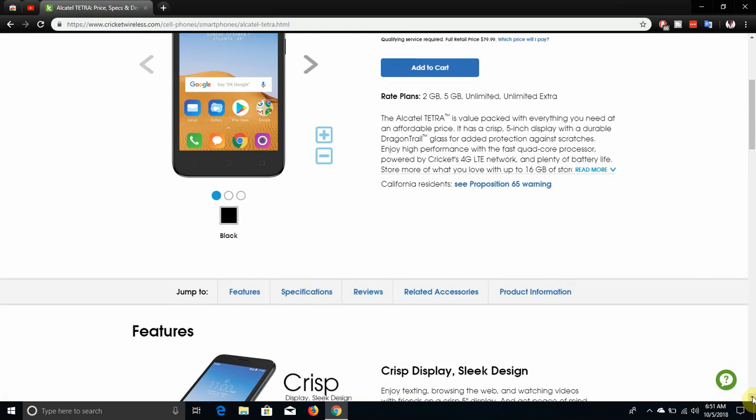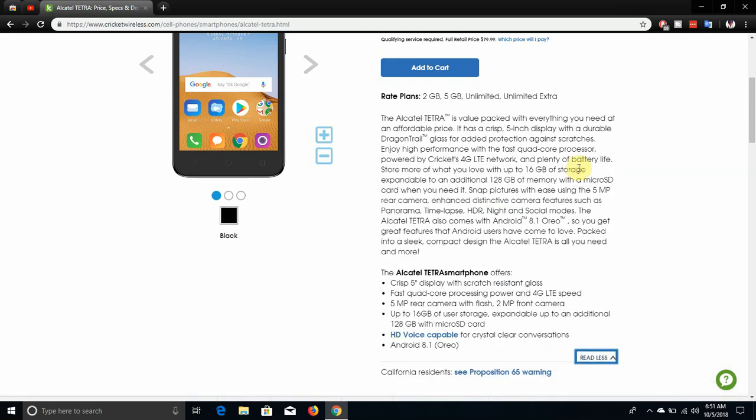So it says the Alcatel TETRA is value packed with everything you need at an affordable price. It has a crisp 5-inch display with durable Dragontrail glass for added protection against scratches. Enjoy high performance with the fast quad-core processor powered by Cricket's 4G LTE network and plenty of battery life. Store more of what you love with up to 16 GB of storage, expandable to an additional 128 GB of memory with a microSD card when you need it.